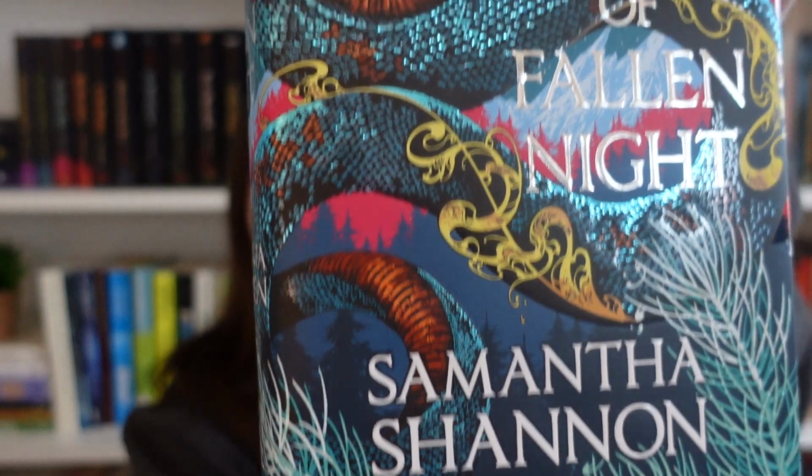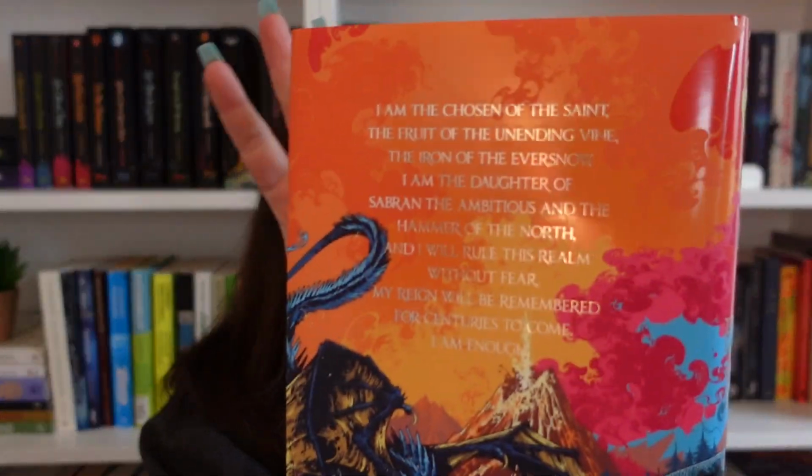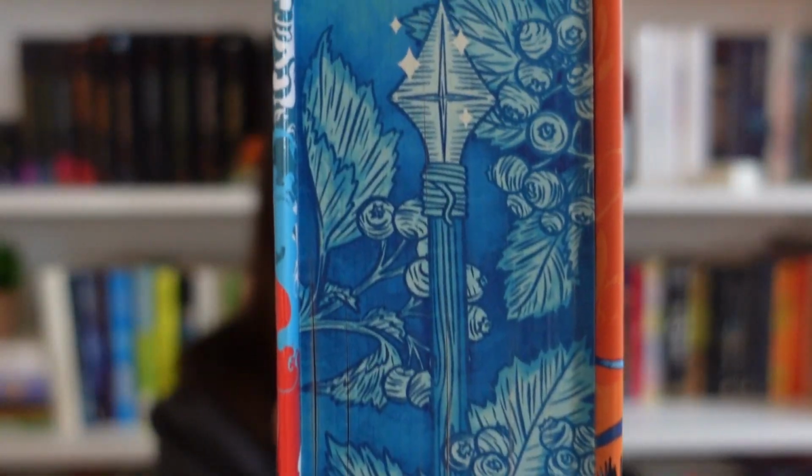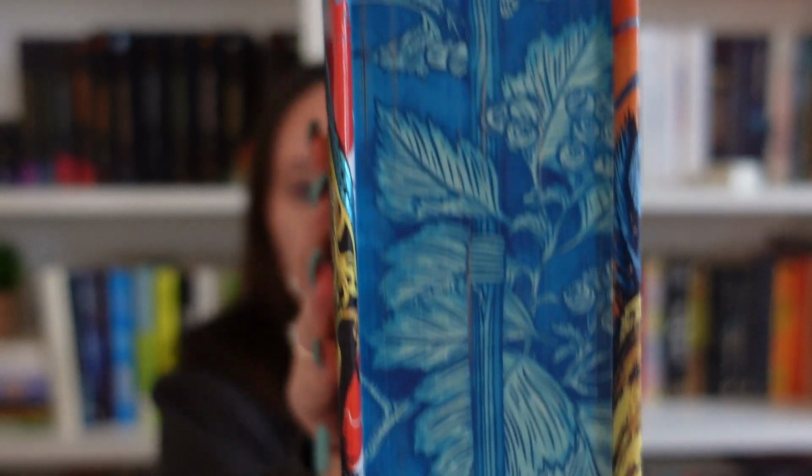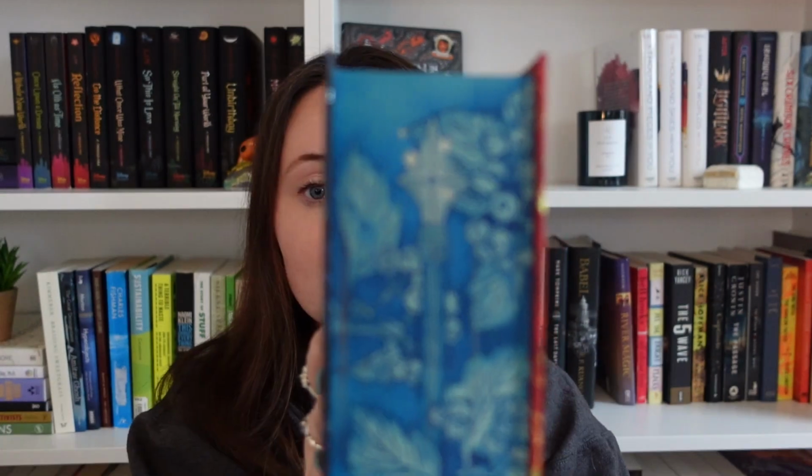To my knowledge, no change to the actual dust jacket. Let's look. Here's the sprayed edges. It looks like this one is another sword or a staff, maybe. And A Day of Fallen Night is the sequel, but it's like the prequel to the books. So I've heard that you can read it in any order, but I like reading in release order, not chronological order, and that's like an unpopular opinion. Let me know what your thoughts are.